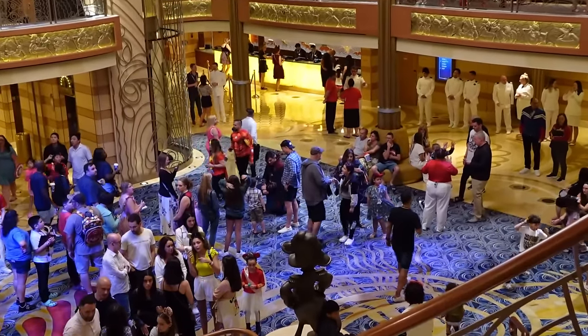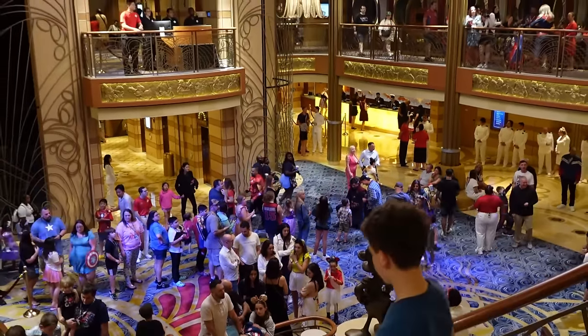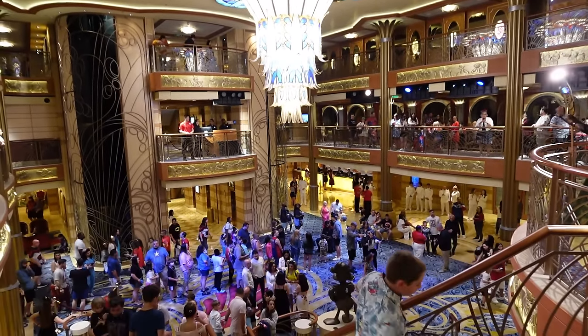There's Doctor Strange. You can just spot him in the crowd down there. Oh, it is beautiful in here though. Definitely my favourite part of the ship, with that big chandelier. Well, let's head down for dinner. Have a look at the menu.